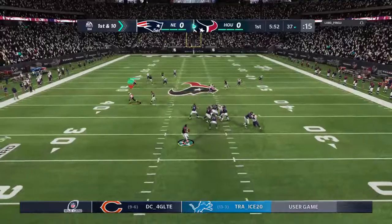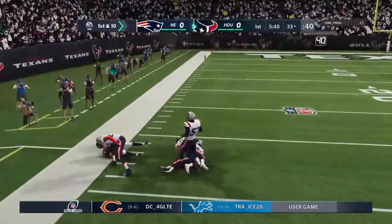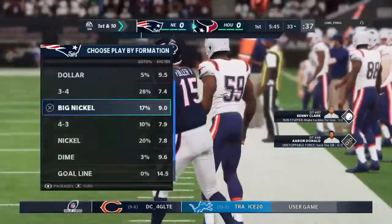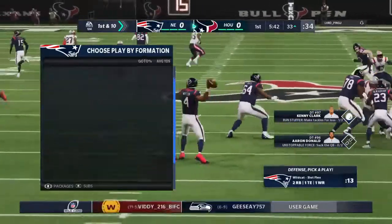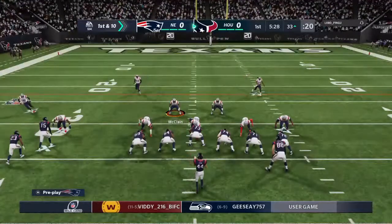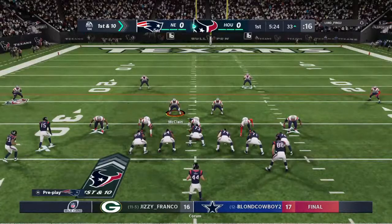From the gun, here's Watson. He's letting this one go for Fuller. And that's caught inside the 35. Now he's going to get this all the way down inside the 35. Give him 30 yards there. So the big play changes the complexion of things. Here's 1st and 10 just outside the 30.